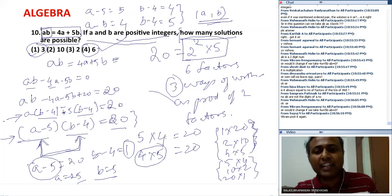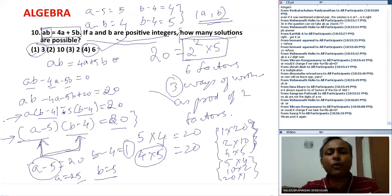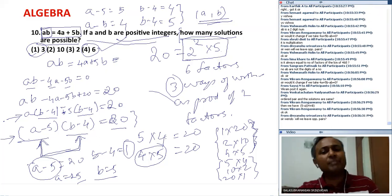Would it change if we take it differently? No, it won't change, Vikram. You will just get 4 plus A into 5 plus 4 minus A into 5 minus B. That's all. It won't change anything. Okay. So ordered pair and solutions are the same. Yes. Every solution is an ordered pair.